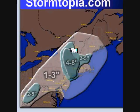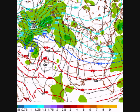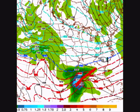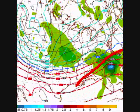Then folks in southeastern New England again get their snow when the clipper comes back, when the upper level low comes back around Sunday. We're going to make a map for them, but we take it one storm at a time here at Stormtopia.com. Taking a look at that storm by the time we make our way out into the longer range early next week, here's the latest 12Z GFS, brings it on a track like this, okay?